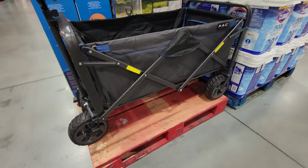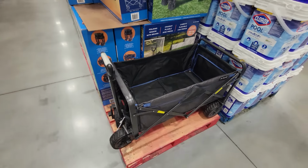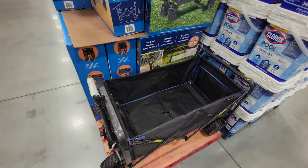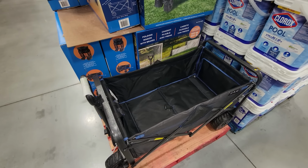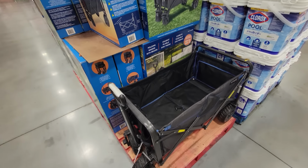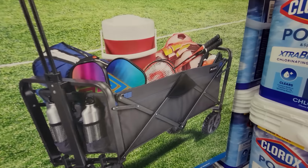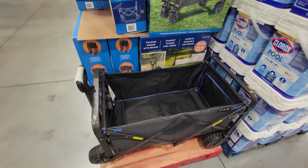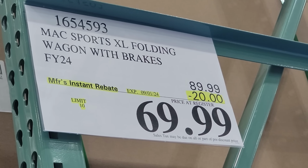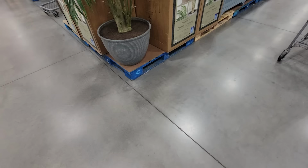Now, these are very handy when you go to the beach with a big family, especially here in Florida. Our sand on the beaches is very thick and hard to walk on. It's very loose. It's not dense like the beaches up north. And so having a folding wagon with brakes like this, or even just to store all your athletic gear, this is a great tool to have. And with this week's flash sale price, it's down $20 to $69.99.